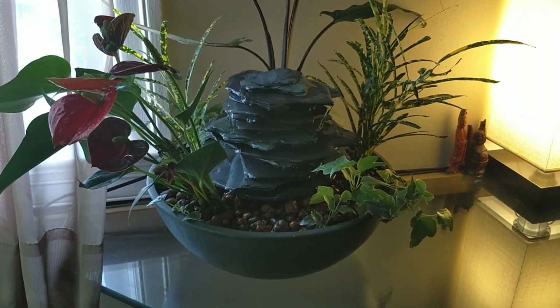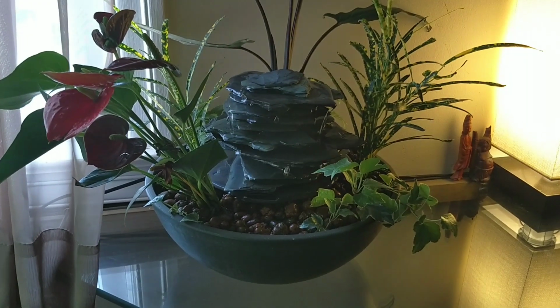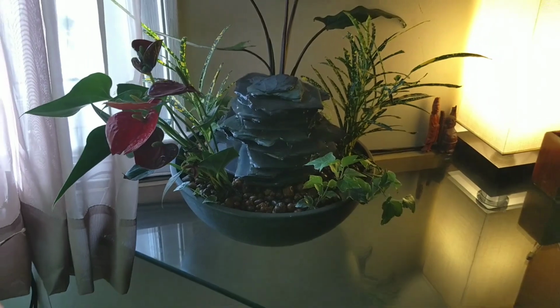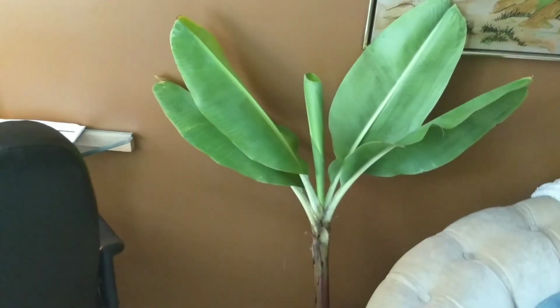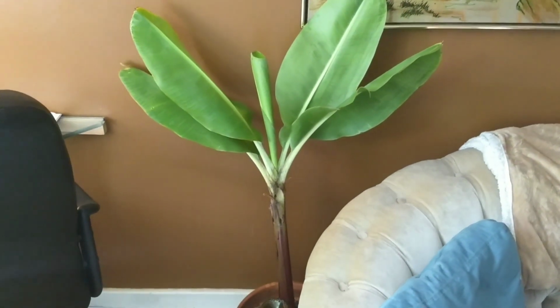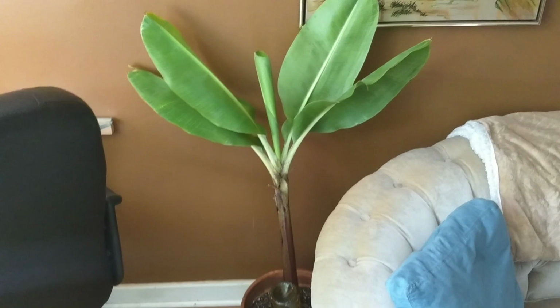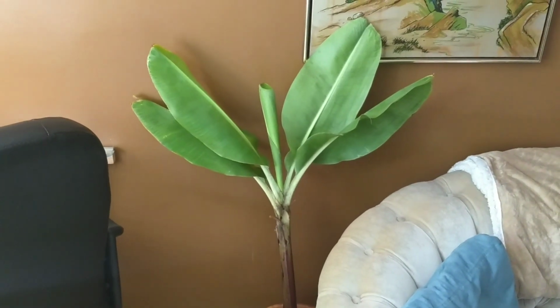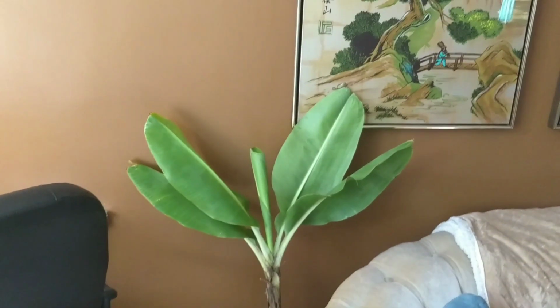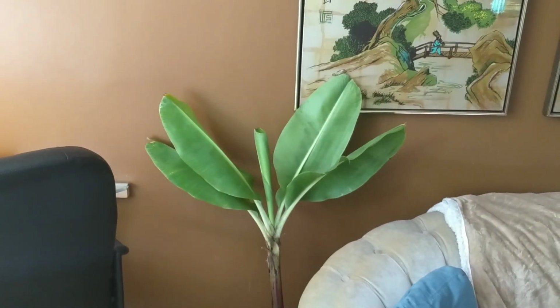I really love the way the water cascades down these rocks. Next to my desk is another banana tree. This is the sibling of the tree near the window. This one's a little younger, so thus a little smaller, but I'm sure by this time next year both of these trees will be almost touching the ceiling. So I look forward to that.